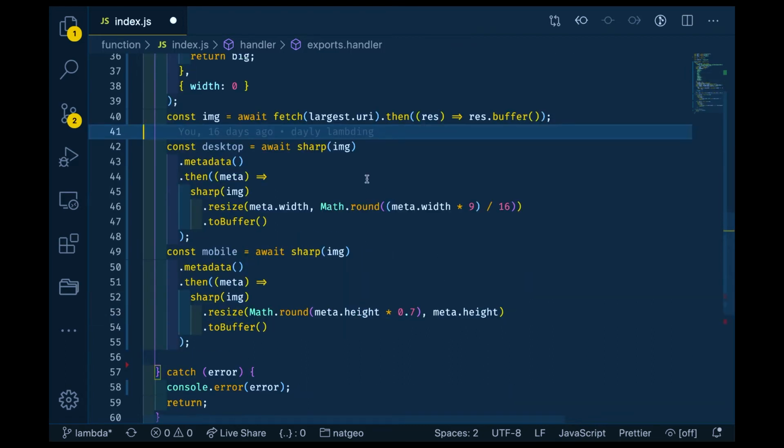Next up, we need to crop them. So we're going to do two crops. First one will be for the desktop, so it's 16 by 9. And the second for mobile, which will be whatever the height of the image is, and we'll just get a width about 70% of the height. I found it to be the best ratio to use on an Android device, so that when you swipe through your menus, through your home screens, you can still get this cool parallax effect.